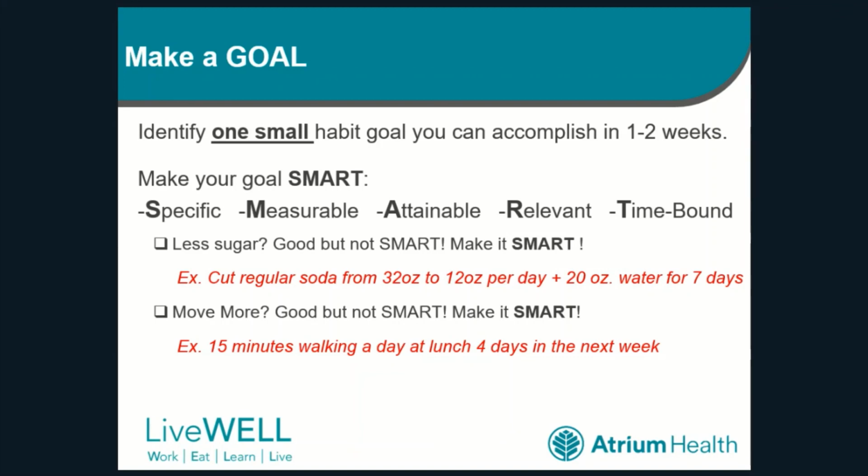If you're going to make a SMART goal for exercising more, I'm going to walk 15 minutes a day at lunch 4 days in the next week. If you're not sure how to make a goal or not sure if you can make a goal and then accomplish that goal, please talk to one of our health coaches. They can help you make a goal and help make sure that you achieve that goal and give you great motivation and education along the way.